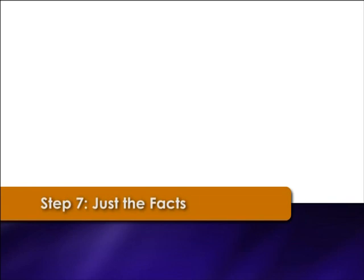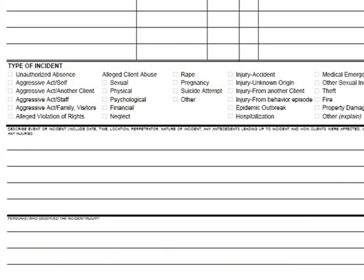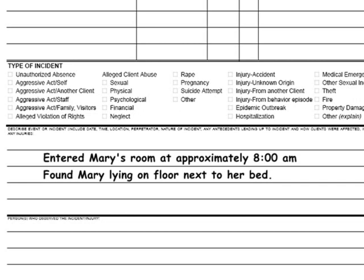One of the most important things to remember when filling out the incident report form is to stick to the facts. You never want to put your opinion or what you think happened during the incident. You simply want to put the facts as they are known. So, for example, if you entered the individual's room and found them on the floor, and they said to you, "Help me up, I just fell out of bed," you would not put on your incident report form that Mary fell out of bed, because you did not see it happen. Rather, you would put, "Entered Mary's room at approximately 8 a.m., found Mary lying on the floor next to her bed. Mary stated," and then use quotation marks to point out that it was Mary telling you this, "Help me up, I just fell out of bed." Close quotes. You stick strictly to the facts on your incident report. Again, never putting your opinion or what you think may have happened.